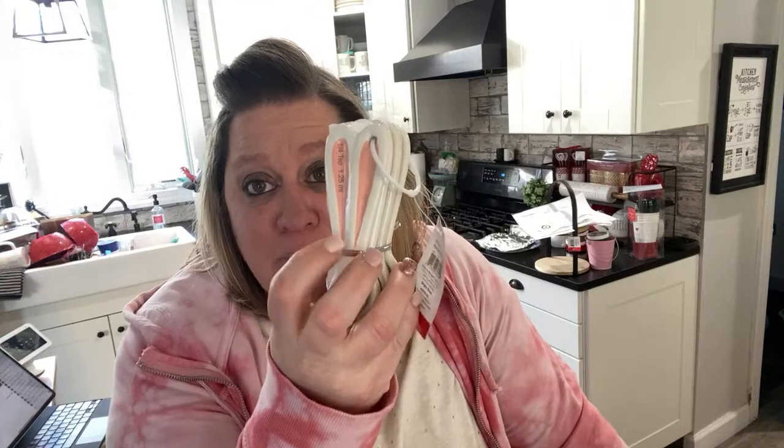So yeah, I think this was a good little haul. So let me know down below what your favorite thing is that you found. I think my favorite thing is definitely going to be the measuring spoons, because they're precious. So if you guys have any questions at all, let me know.